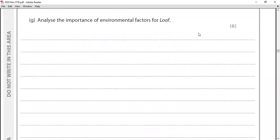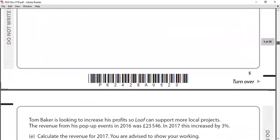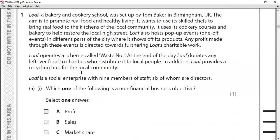Now think about the case study again, the bakery school. Analyze the importance of environmental factors for Loaf. So in this second paragraph, I want to take you to the case study. The second paragraph, they have mentioned two important things which relate to the environmental side. Loaf operates in a scheme called Waste Not, and at the end of the day they are donating leftover food to charities and distributing it to local people. That's the first thing they are doing.